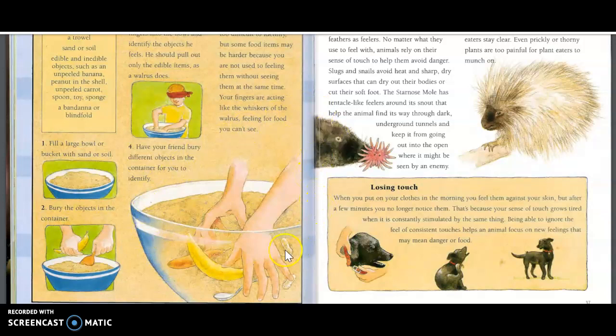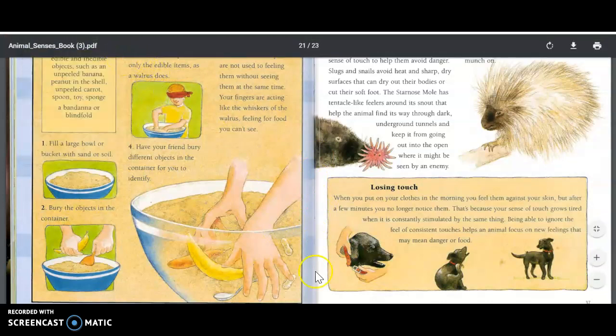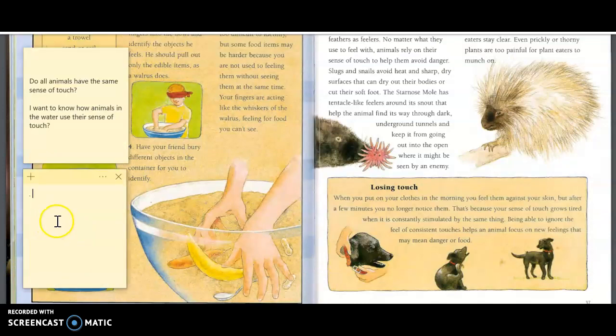We read this section of the text focused on that sense of touch and how different animals use their sense of touch. I want you to jot down something that you learned. I know these were my questions in the beginning, so I'm going to open up a new Post-it note. And now I'm going to write down something that I learned about how animals use their sense of touch.